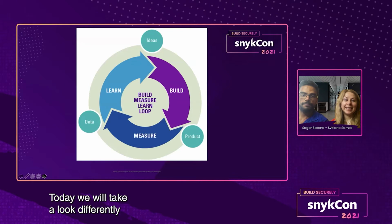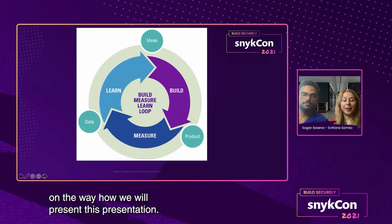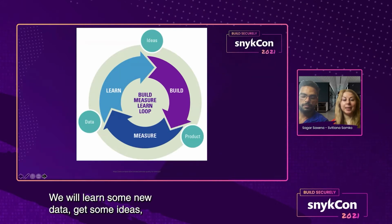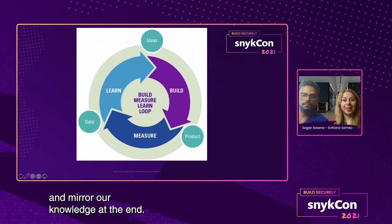Today, we will take a look differently at the way we will present this presentation, and we will use the build, measure, learn approach. We will learn some new data, get some ideas, and measure our knowledge at the end.